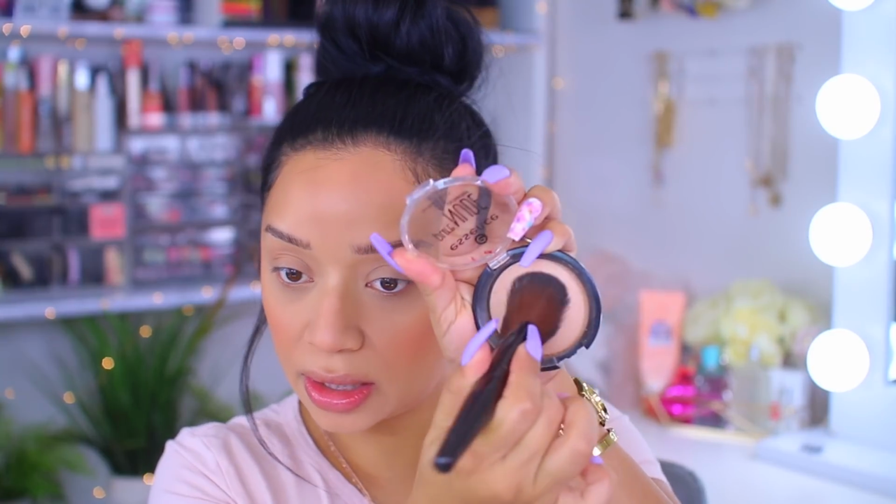The most natural highlighter that I have is this one by Essence. It is the Pure Nude Powder in the shade Be My Highlight. This is very soft and it just gives you this gorgeous overall look. So what I like to do is I like to take this brush by Laura Mercier. This is their Glow Powder. And I'm just going to dip it in here like this.